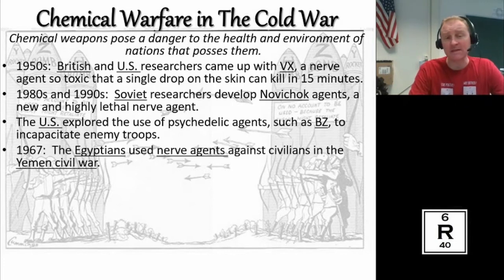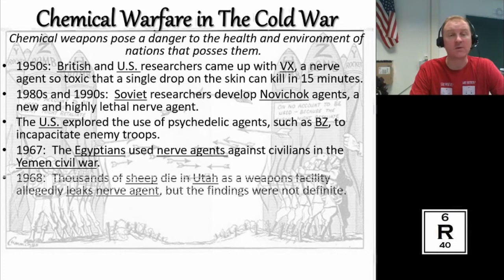In 1967, the Egyptians used nerve agents against civilians in the Yemen Civil War. So you see these weapons are starting to be used, although the Soviets and the United States weren't using them on each other for fear of retaliation. And you see countries using them against other countries that can't fight back, just like the Italians using them in World War II against the Ethiopians.